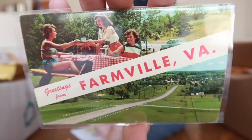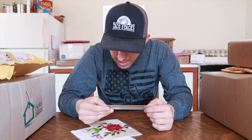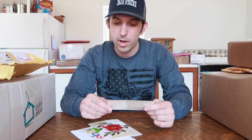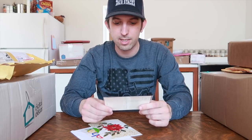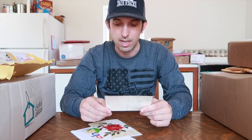That is awesome. It's a postcard from Farmville, Virginia, where my school was. I'm trying to recognize where this is, and I have no clue. So I'm thinking, actually, it kind of looks like the highway going towards Farmville. I can't remember what highway that was. 460, 360, 380. I don't remember. I remember taking it a couple times, though. But that's before all the trees got tall.